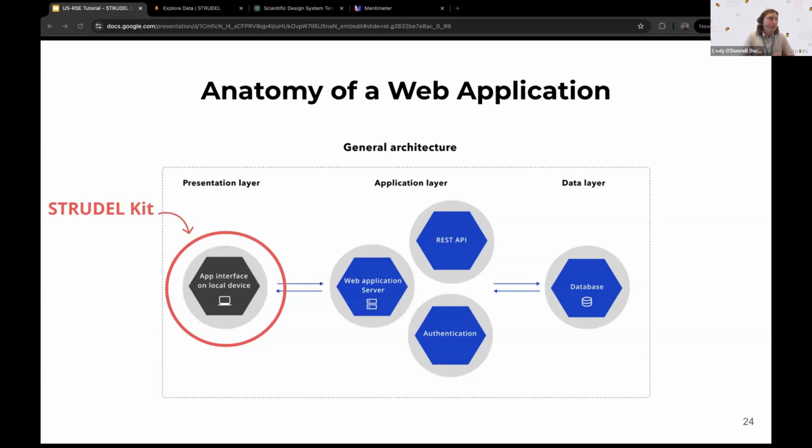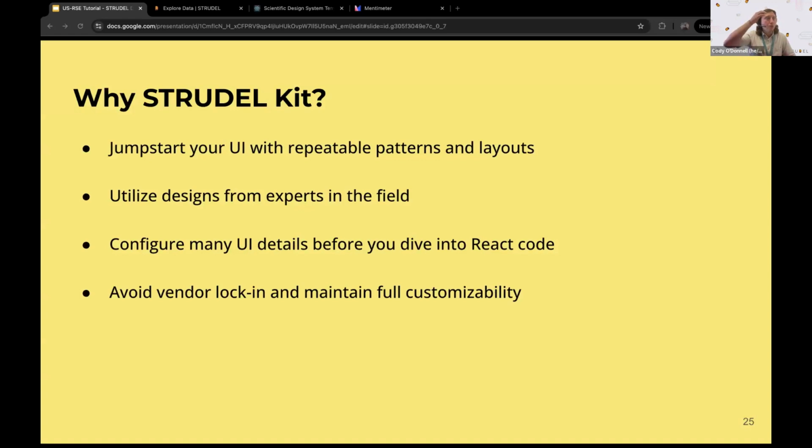And then what we're going to be most focused on today is that presentation layer. So this is the app interface that ultimately shows up on a user's local device. And that's what STRUDEL can help you build. So why would you use STRUDEL?